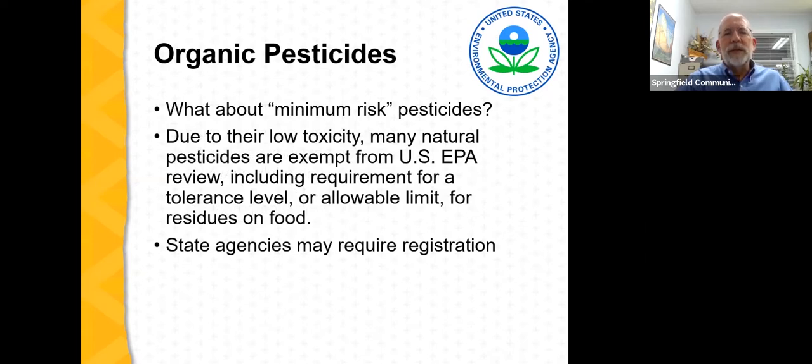There are a group of what are defined as minimum risk pesticides. And these are pesticides that are very low in toxicity. In many cases, they are actually not toxic to humans at all. In some cases, they're actually allowable for humans to consume, but they may have pesticidal activity. And the EPA has recognized that these are minimum risk pesticides and they are exempt from US EPA review. And this includes the requirement for what's called a tolerance level or an allowable limit for the residue of these minimum risk pesticides on the things that we eat. And so again, there are a number of things that are used as pesticides, but because of their low toxicity are not regulated as pesticides.